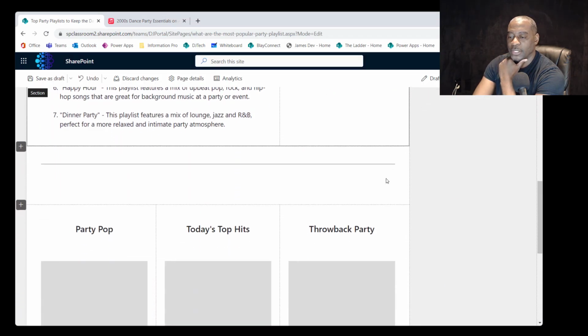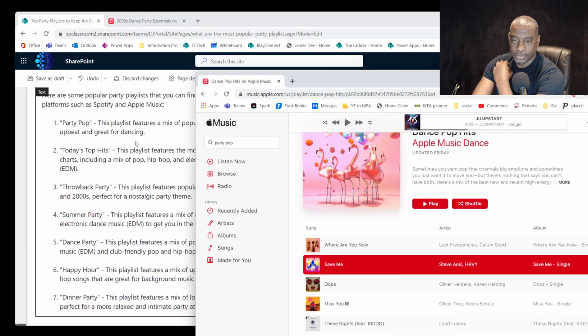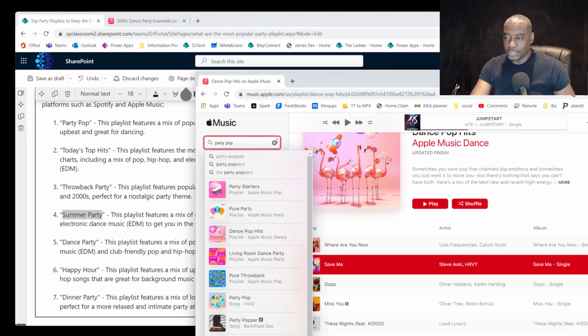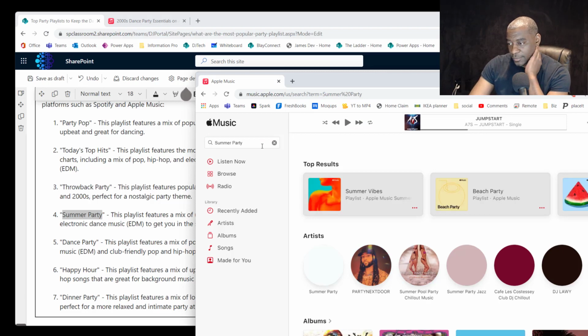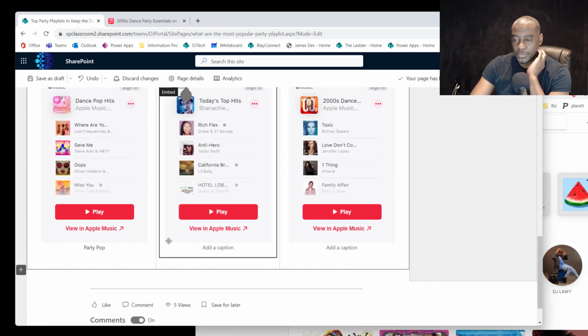To embed the embed code, basically what I have here is Apple Music, and I just went through. Let me just grab one. Let's put one together here. So let's do the summer party. With the summer party, you gotta have Jazzy Jeff. Drum roll, please. This one, summer vibes. I'm gonna randomly select the first one. So if I want this one, I will go down to share, grab the embed code, and then come over here and drop it in.